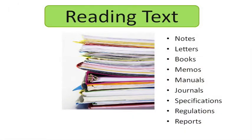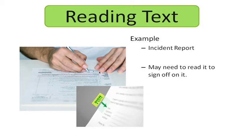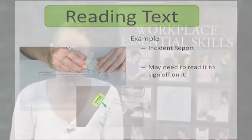The second one I want to talk about are reading skills. So we call it reading text. And it includes all kinds of things that we read: notes, letters, journals, memos, specifications, regulations. There are all kinds of things that we read. And some reading is more important than others. For example, in this picture, we've got someone who is having to sign their name because they've read something and said, yes, this is accurate information. So maybe it's an incident report. Something happened at work and a paragraph has been written about what happened, and you need to sign off on it. So it's important that you're able to read for detail, read critically, and read with understanding.